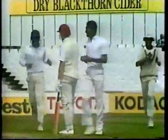And it's happened. Yes, Pocock out for nought. Holding takes the caught and bowled. 200 for 9. Pocock a pair.